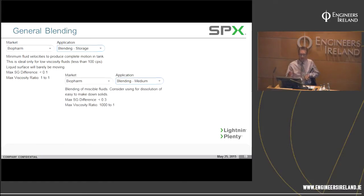Moving up a bit, you get to something that we call medium moderate blending, and in this case you can cope with more disparity between the different components. So you can have an SG difference up to 0.3, and you can have a viscosity ratio of 1,000 to 1. So that's getting to be a more general purpose mixer. It's certainly more than a storage tank. You'd use it for dissolving of easy to wet, easy to dissolve solids, for example.